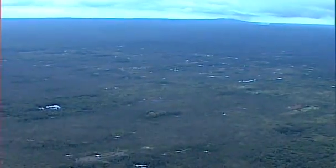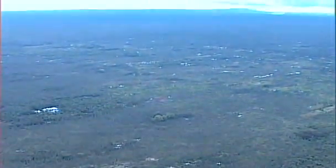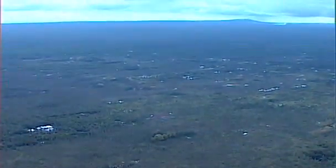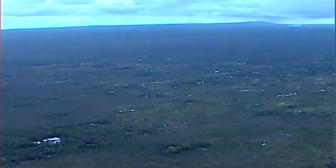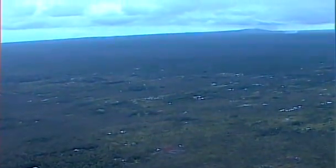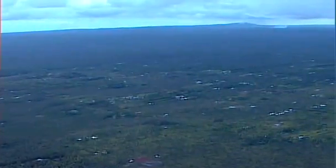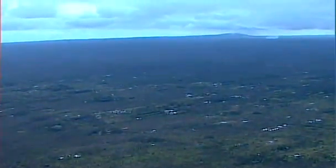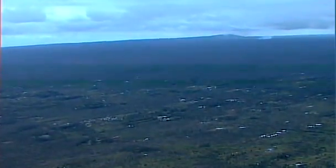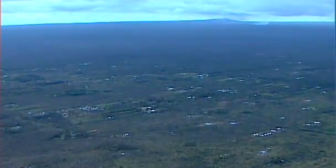Is there a good lava flow at this time? We've got lava going into the ocean. You get to see that today. Lava flows, you just can't tell when they come up. They just pop out of the ground, and if it's a lot, it'll last a while. If it's little, then by the next flight it's gone.